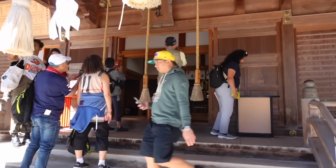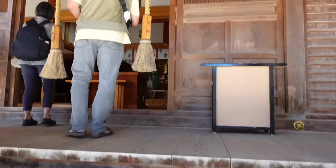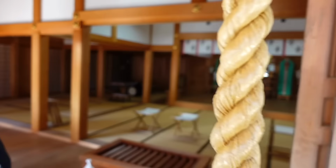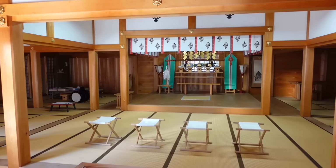This is what's inside. Ooh, I'm dropping my coffee cup there. I don't know what you do. I'm not ringing the bell. Just in case. Oh, not nice. Wow. Oh, right. Unbelievable. This is so cool.